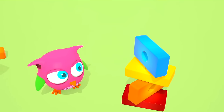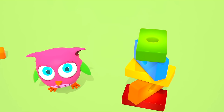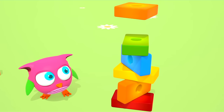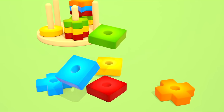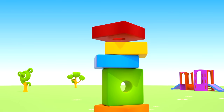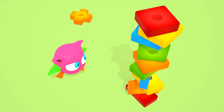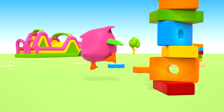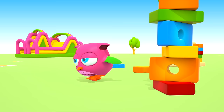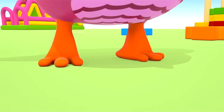Hop-Hop is building a tower with rectangles. And you can also put squares on the tower. Lots of squares. The tower is so tall! Hop-Hop! Hop-Hop!